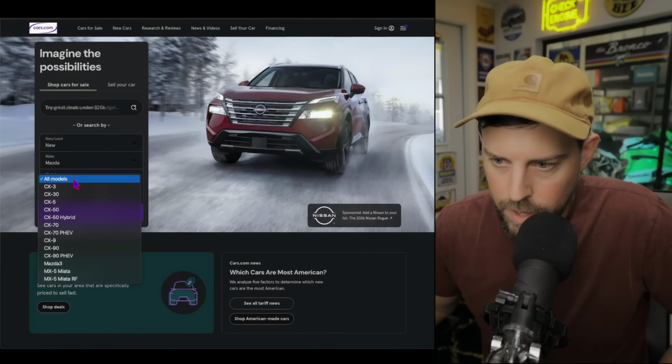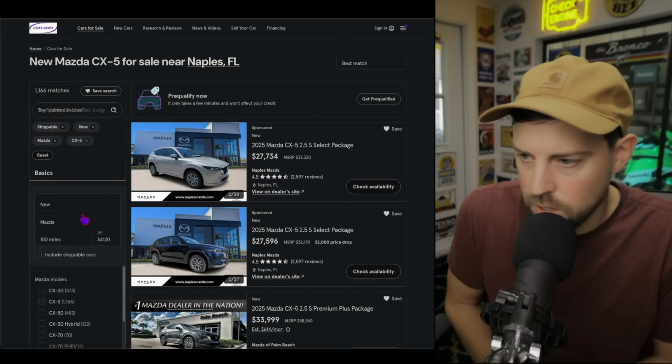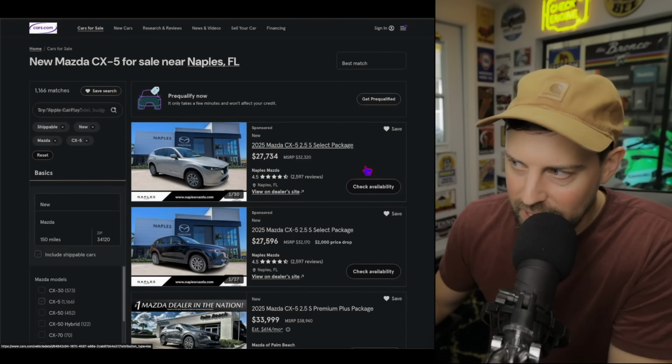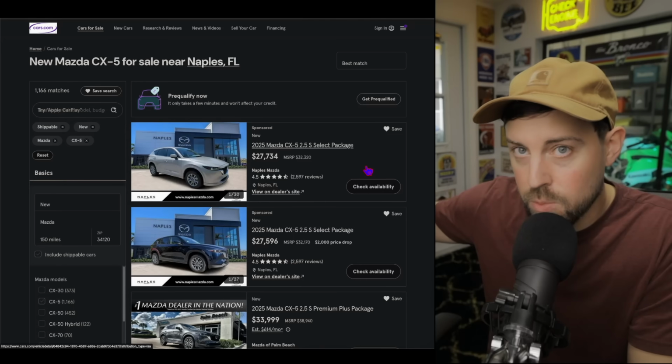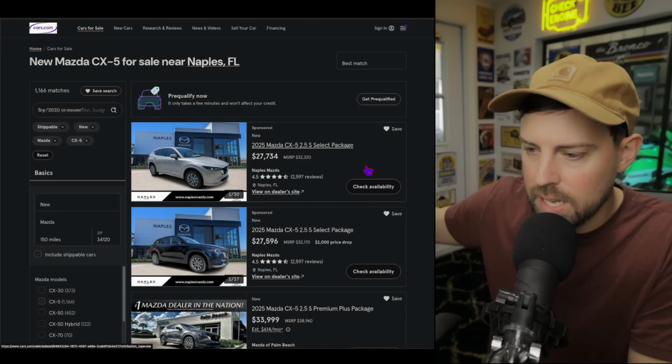Now, another vehicle here that made my top list, which could change because the CX-5 is getting redesigned. There's still a lot of volume here on the CX-5. Are you kidding me? $27K for a CX-5? I'm reviewing the CX-30 this week. It has its own merits, but a CX-5 is a much better vehicle overall than a CX-30.